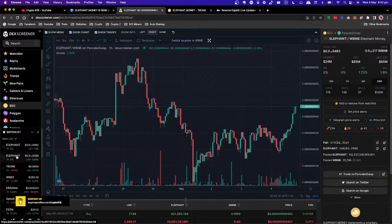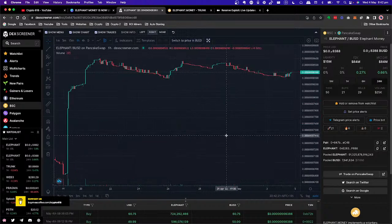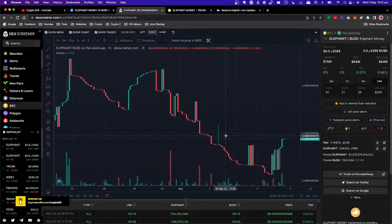And even if we jump on to Elephant BUSD, which is another pool, you can see there on the 1 hourly, we'll just scroll in a little bit here. It's been trending down, but we're starting to move on up. This is probably in the last day. You can see this here.